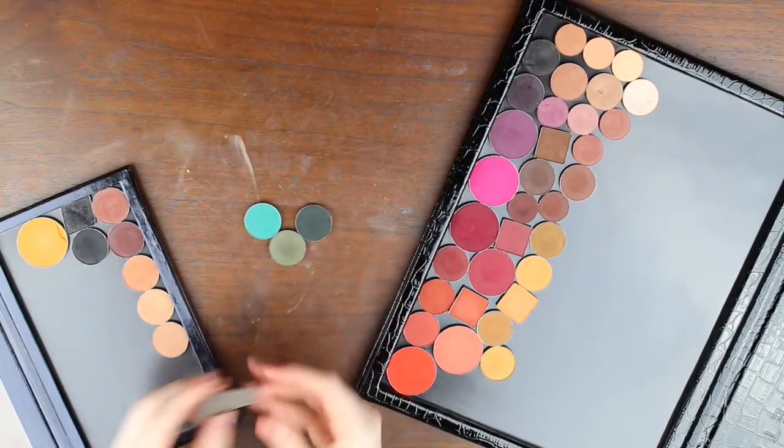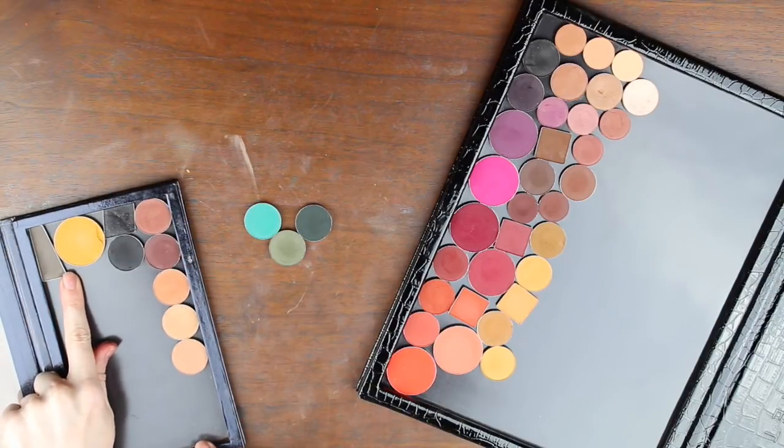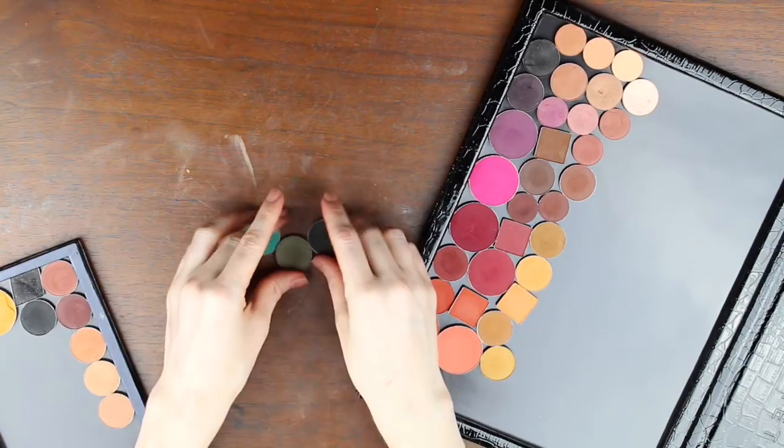So what I'm going to do is put it here in my giveaway palette, but I'm going to keep an eye out for a single in that color from a brand that I really like, and I'm going to try to get it somehow. And then these are all keepers.